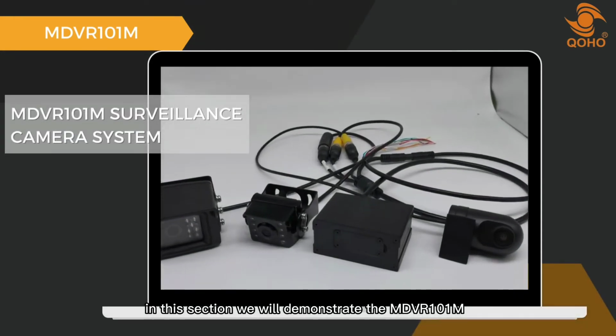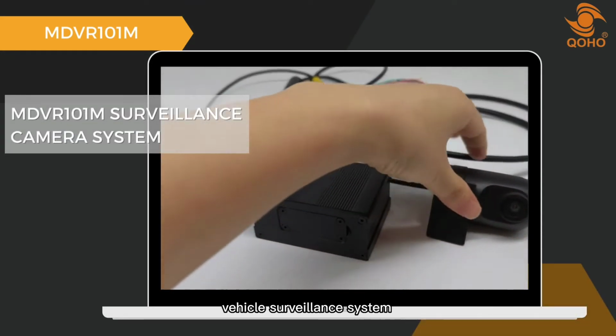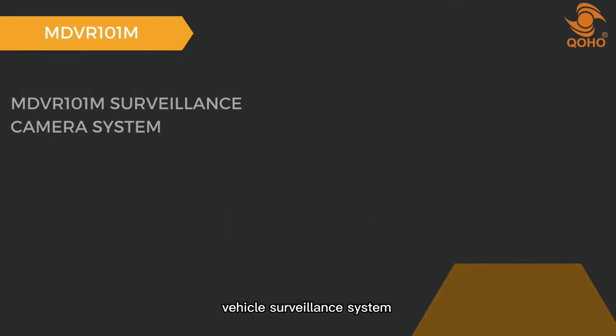In this section, we will demonstrate the MDVR 101M vehicle surveillance system.